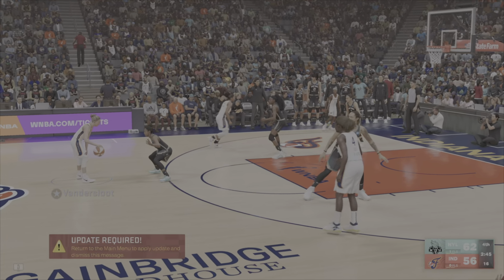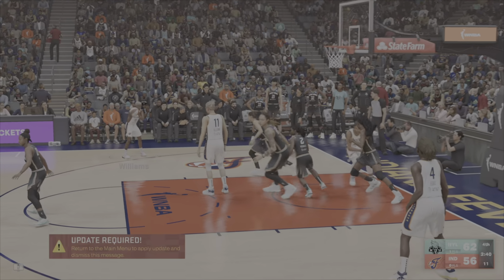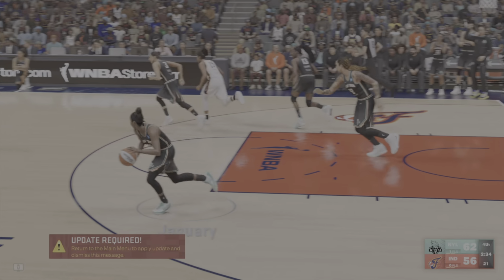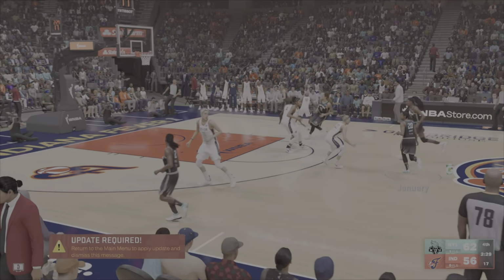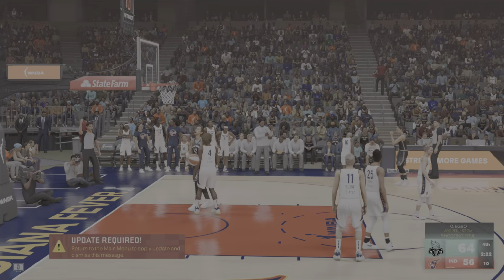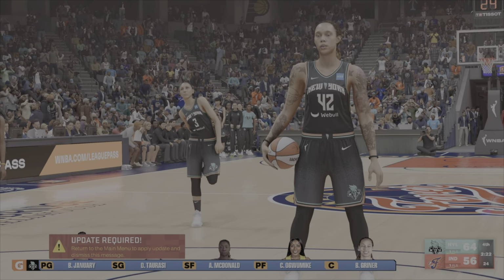Now here's Vandersloot. Pass to Deladon. The kick out to Williams. Deladon. Indiana again missing. Now here's January. Vandersloot defending. Rossi outside. Griner. Count it. Good. A matchup nightmare for many defenders in this league. Griner's a creative offensive talent.